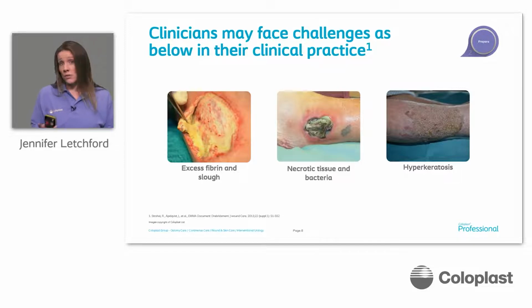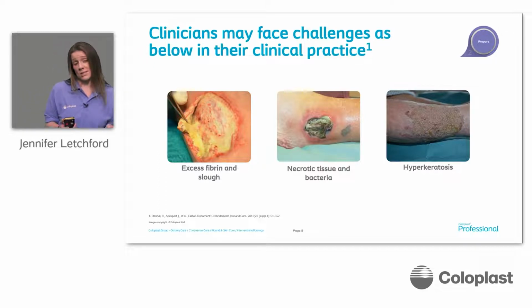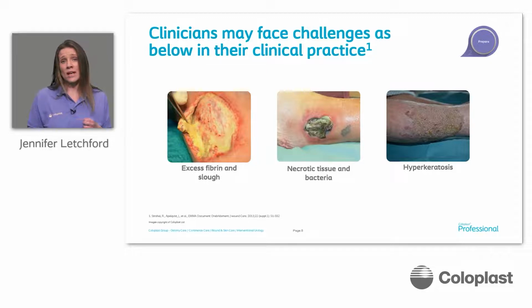Clinicians, all of us as clinicians, face challenges, and some of the challenges that you might see in wound healing are excess slough in a wound bed, necrotic tissue and bacterial load presence, or hyperkeratosis and hyperkeratotic skin, all of which can have real challenges with wound management and wound healing.